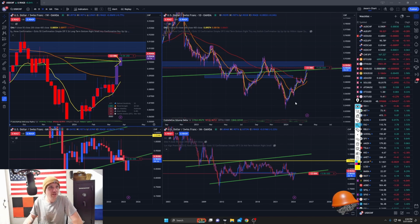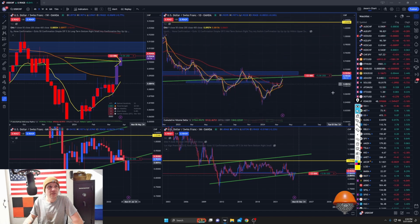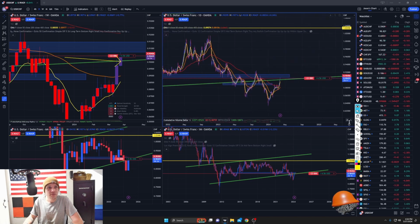Bigger picture trend is down. Obviously, short-term trend has been up. But this just looks like some sort of, yeah, look at this. Just this descending channel. So I'm hoping this holds here and we can start ripping to the downside.